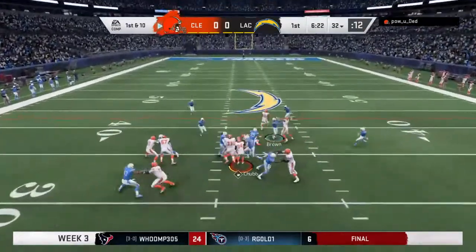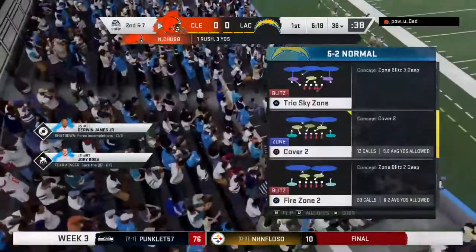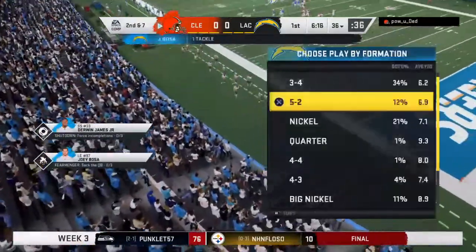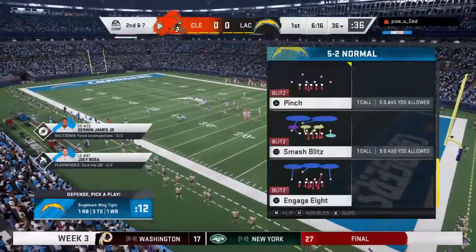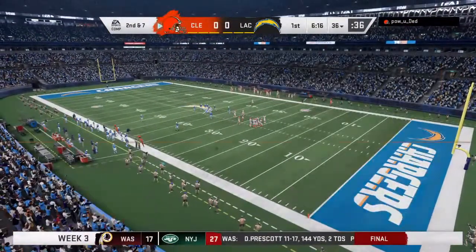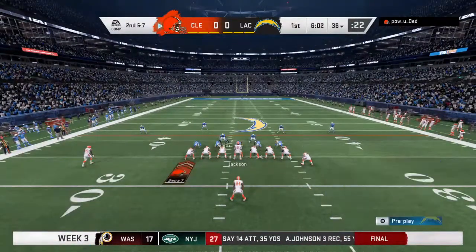A first carry now for Nick Chubb. Joey Bosa in on the stop. They tried a quick hitter inside, but that one was swallowed up because what they're hoping is those big defensive linemen will take the bait and move laterally and open up a crease that they can run through. Didn't happen on that play.